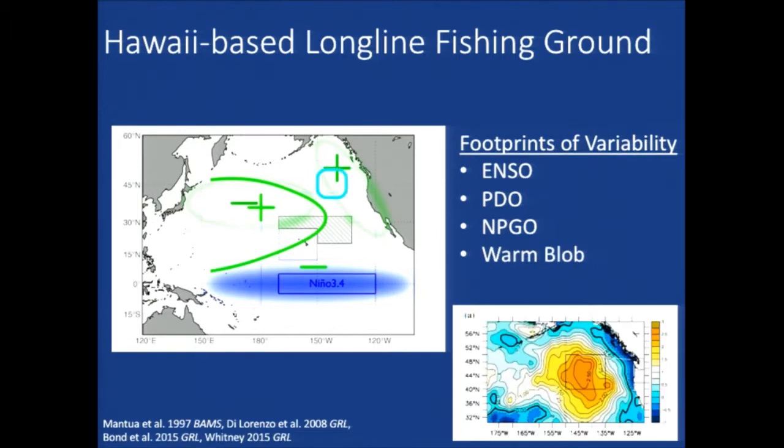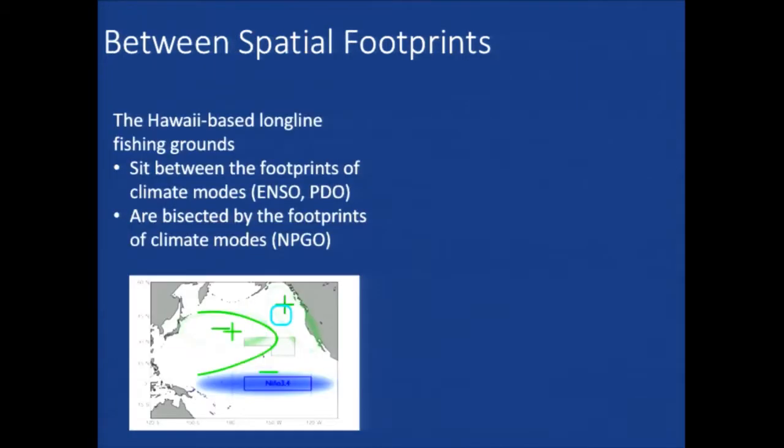And then finally, we can put the warm blob up there, since that's a big topic as of late in the North Pacific, and you can see that it's entirely to the north of where our fishery operates. So spatially, we're really between the footprints of these modes of natural climate variability.